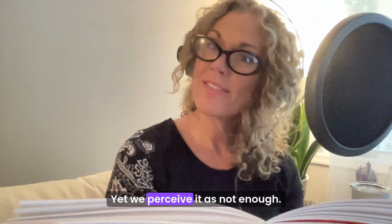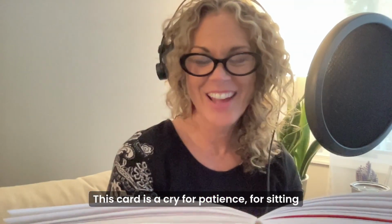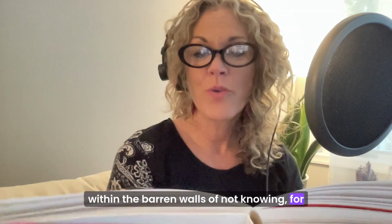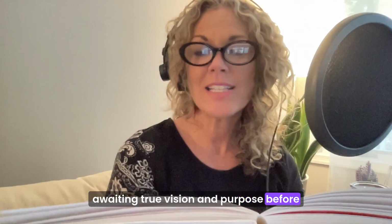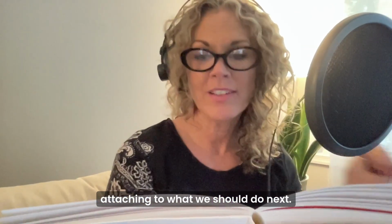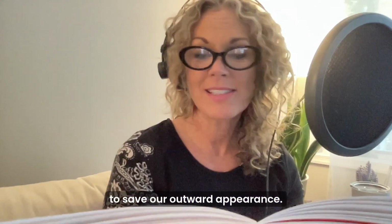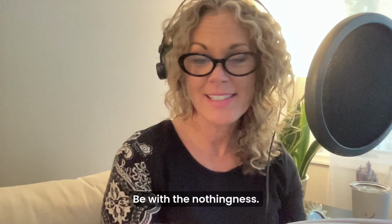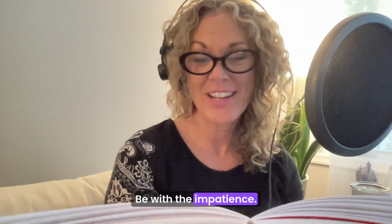Yet, we perceive it as not enough. This card is a cry for patience, for sitting within the barren walls of not knowing, for awaiting true vision and purpose before attaching to what we should do next to save our outward appearance. Be with the nothingness. Be with the impatience.